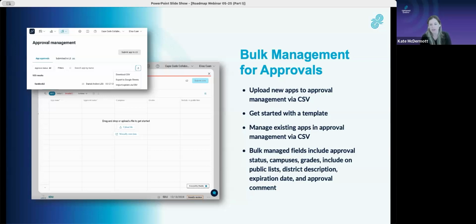And especially in cases where you have specific grades. So if you've got certain apps that are approved for only certain age groups, you'll be able to very, very quickly specify which grades each of these apps is approved for, add things like your district description, your approval comments, any kind of custom information that you have per individual app. You'll be able to just get into the system very, very quickly via CSV.